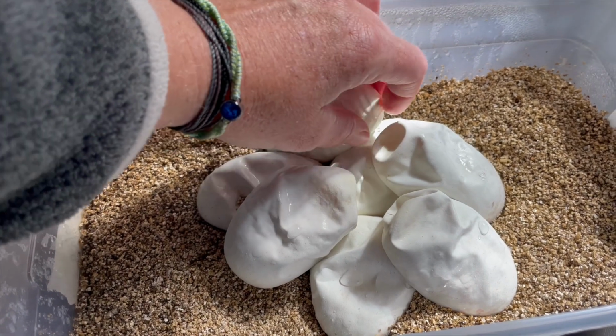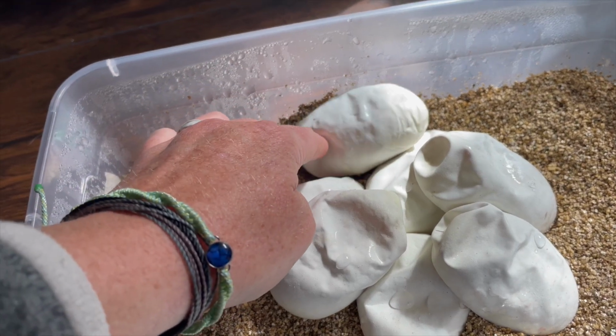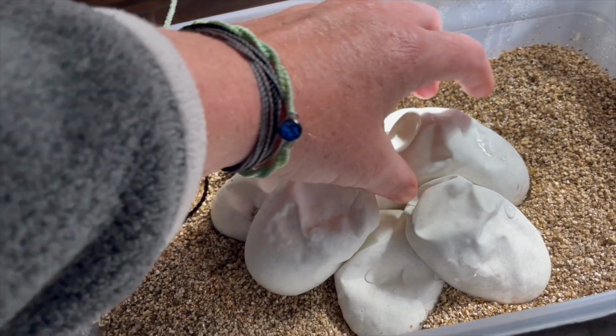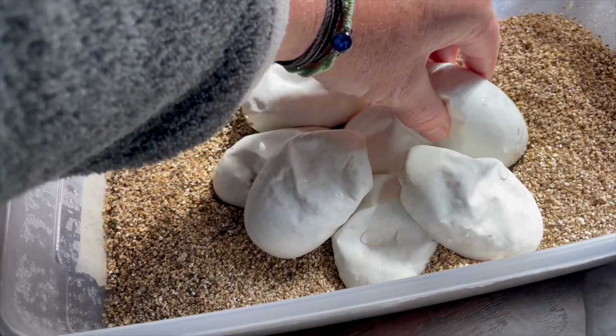So we didn't separate this clutch, but as it gets towards the end, it's actually a little bit easier to separate them. And if for some reason we do tear it, I'm not too worried if there's a little bit of a tear, obviously, because now we're cutting them, so I don't have to worry about risking a baby.